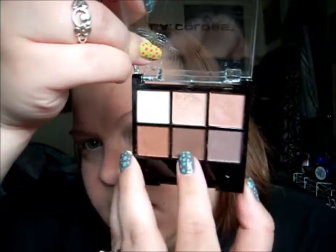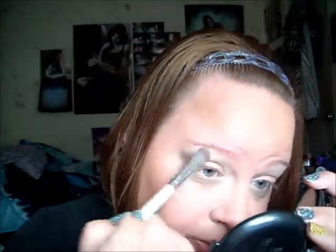So I'm just going to take the darkest color in the palette, a dark shimmery brown. Then a creamy white color, and I'm just going to add a little bit so it doesn't overpower with shimmer. I could have gotten a highlight color or a single eyeshadow that wasn't so shimmery, but I guess it's not too bad as long as you don't pack it on. Put some on the inner corner.